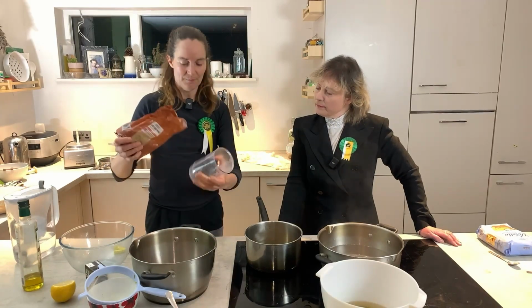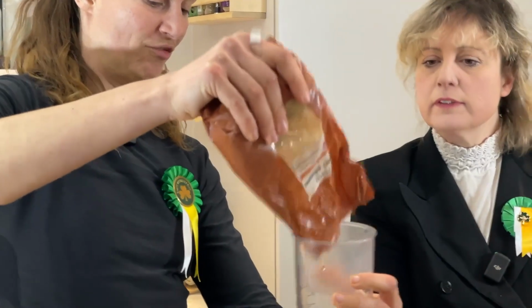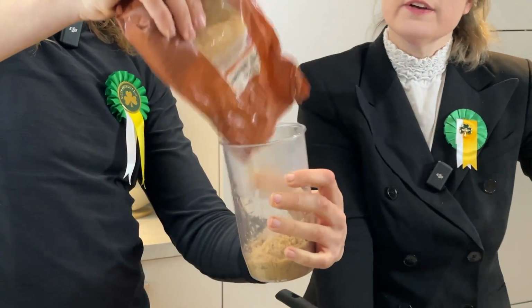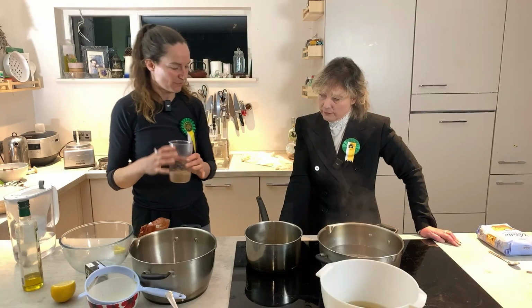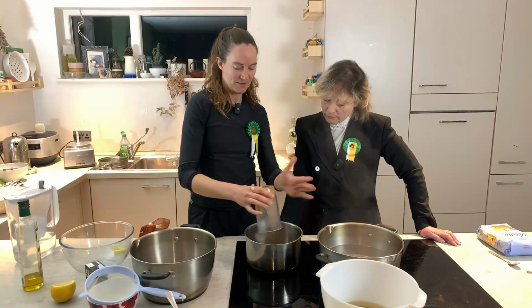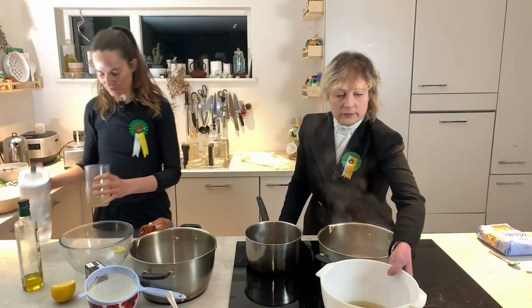Light brown sugar. So a little under half of what? Of the, what was it, 300 mils, wasn't it? So if you had 500 mil, it would be 250. Exactly. So it's just a very easy way of doing it, half of the quantity, a little under half. I tend to err on the side of a little less sugar than more sugar, but again, it just depends on your own taste.